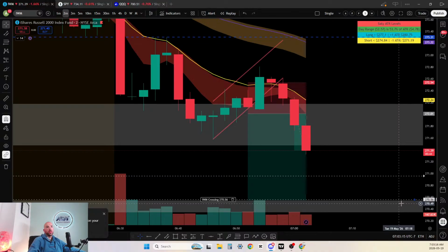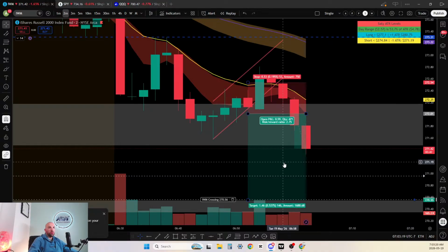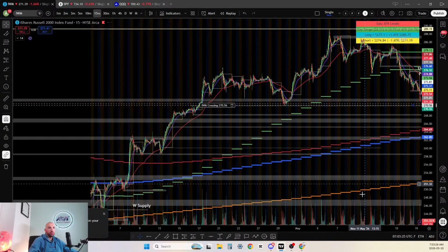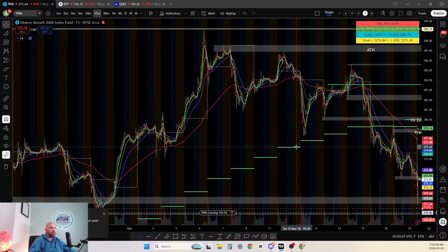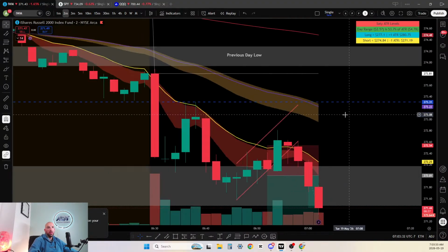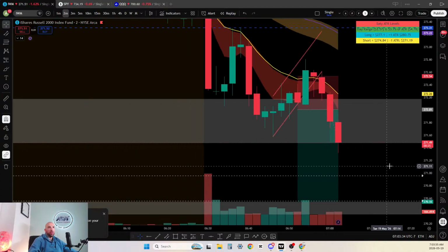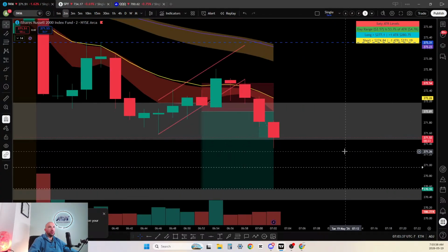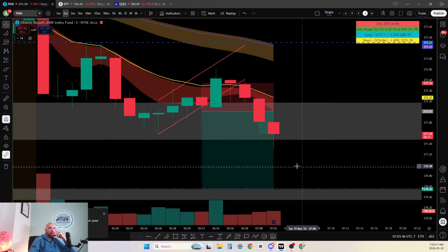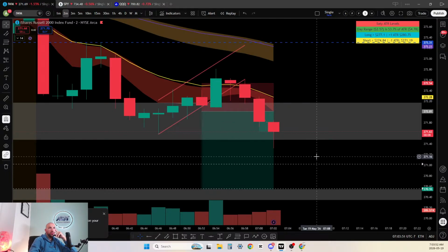Alright, so hopefully we get down to this zone right here, because that's where I'm looking to scale out. Let me just look at the chart. That's kind of where I have my zone. My next zone marked, so I'm not gonna deviate from this plan. So far looking good. Love the look of this chart. I just don't want to be bouncing off this demand zone. This is going to be my next scale spot, 271 basically.